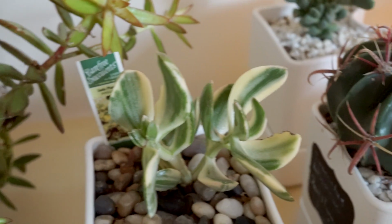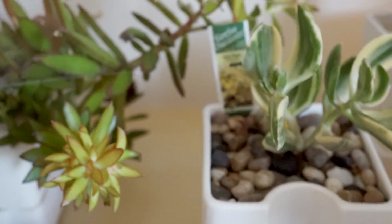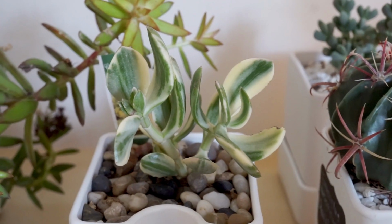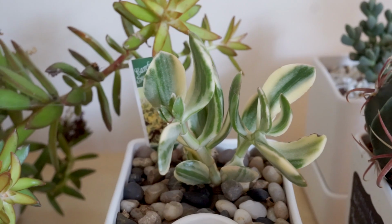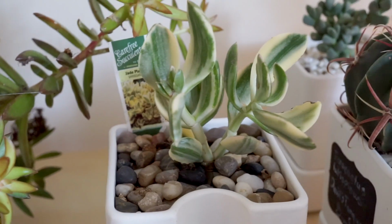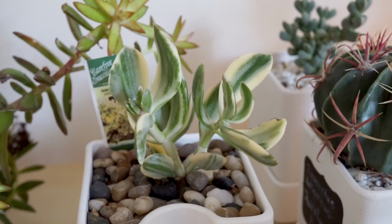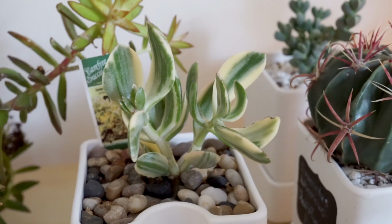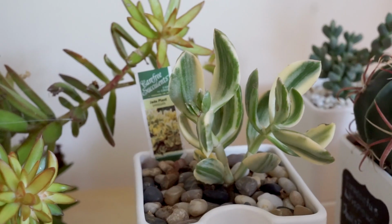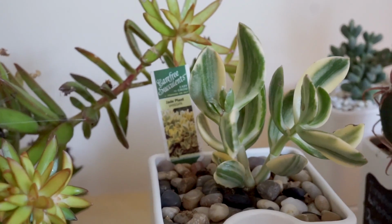Moving on, we have a jade plant here, and what's interesting about this, as you can tell, is that it's variegated. I didn't realize it comes in this form, but I'm very glad to stumble upon it. This is a random purchase at the checkout counter at a nursery. I think I was buying fertilizer for my orchids, and I saw this and was like, oh, I didn't think it would be possible, but it's very, very cool.